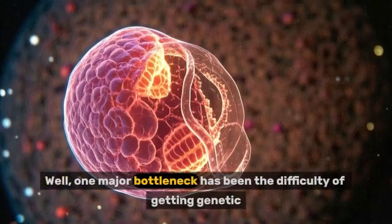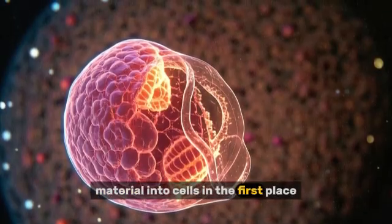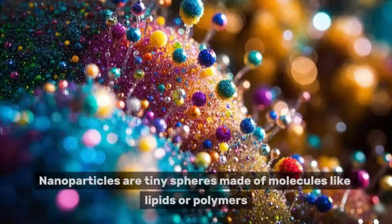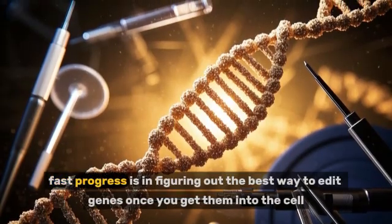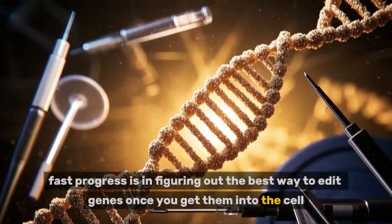Well, one major bottleneck has been the difficulty of getting genetic material into cells in the first place. Nanoparticles are tiny spheres made of molecules like lipids or polymers. Another area where researchers are making fast progress is in figuring out the best way to edit genes once you get them into the cell.